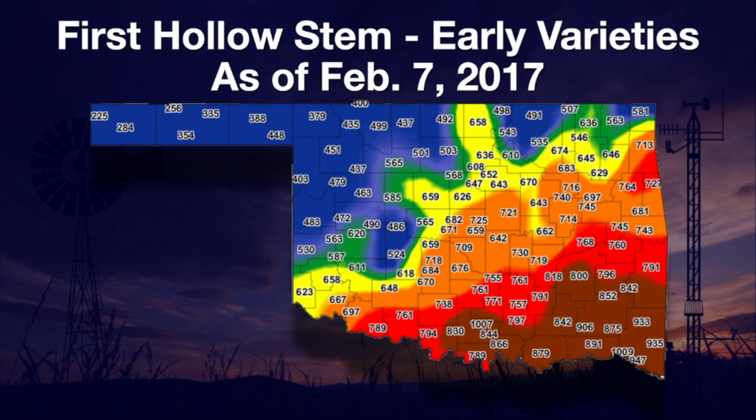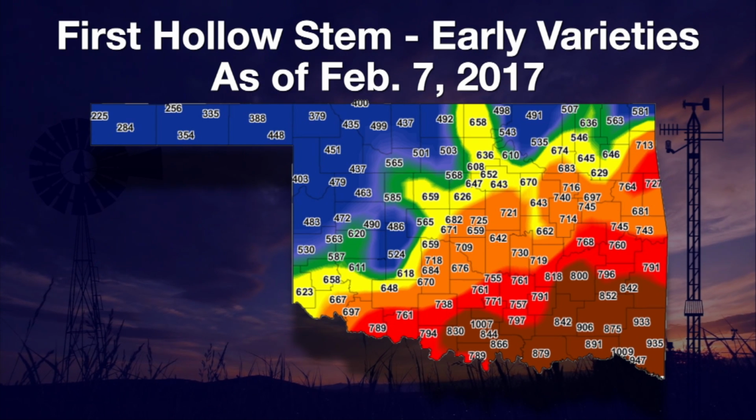Checking for first hollow stem is recommended when an area changes from blue to green on the map. Once an area is red, the chances are above 50% that wheat has reached first hollow stem. If you want to harvest that wheat for grain, red means it's time to move cattle out of those fields.